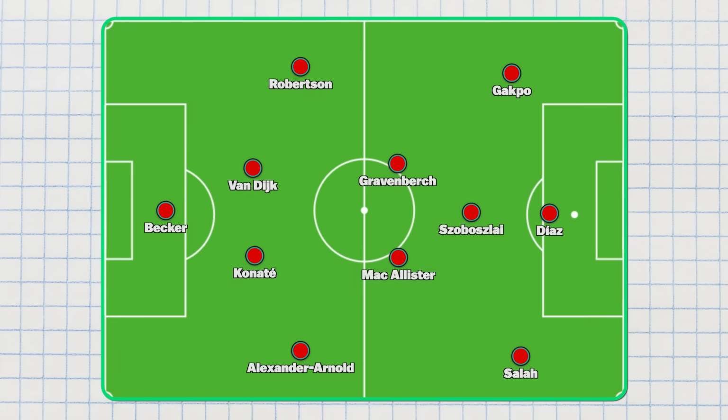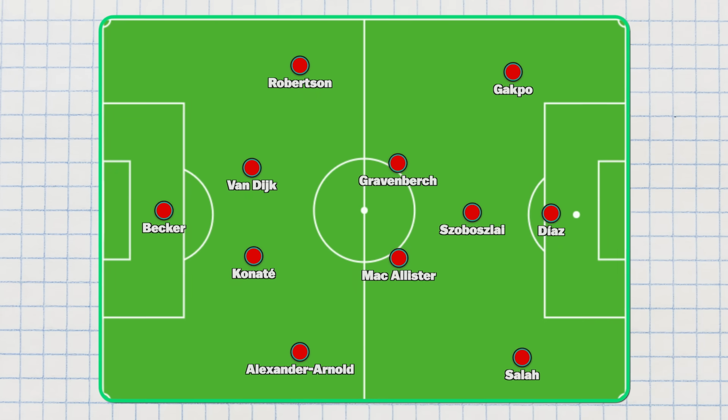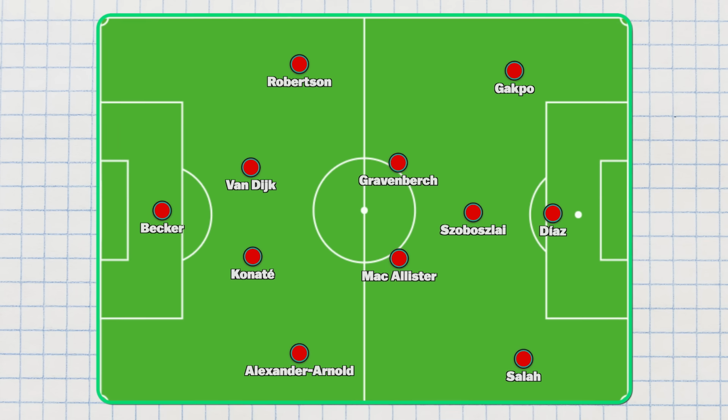So Liverpool, their 11 here, and they have had injuries along the way at different times, but not to the extent of Arsenal. But Alisson, Trent, Konate, Virgil van Dijk, Robertson, Gravenberch, McAllister, Salah, Szoboszlai, Gakpo, Diaz. When a team wins a league, that is the team you have in your head.